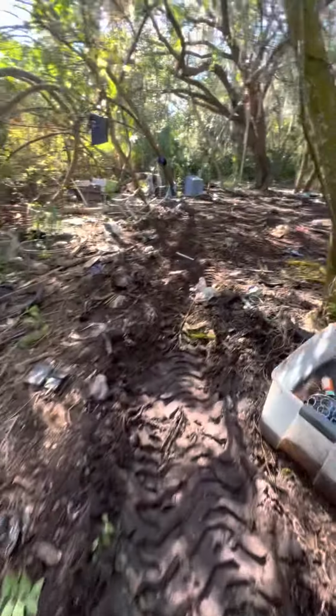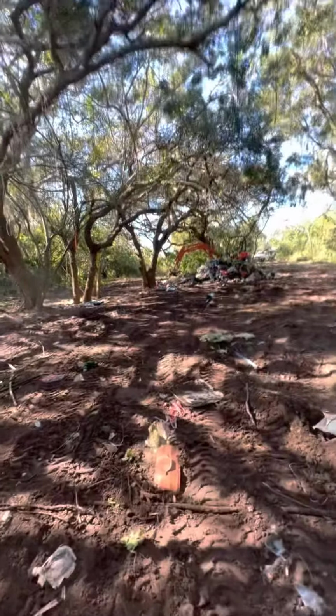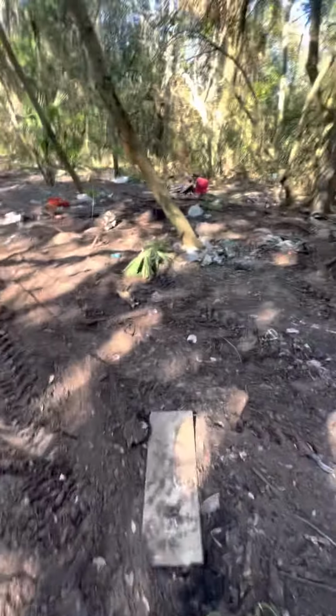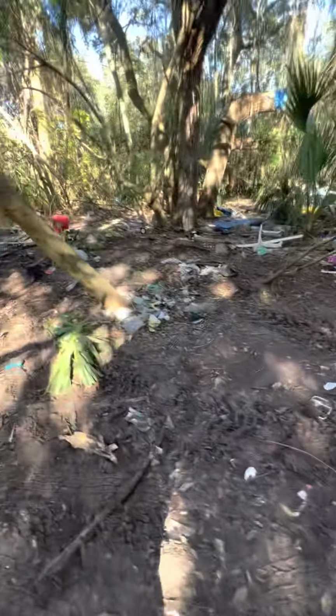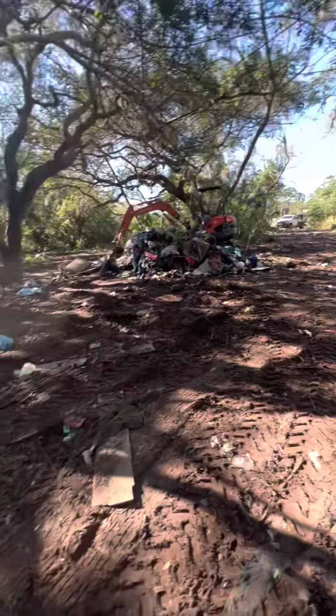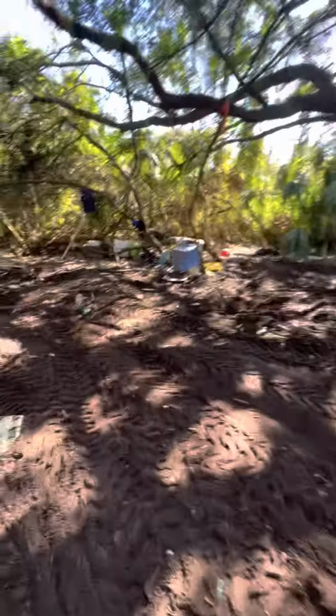A little walkthrough progress. Like I say in all my videos, progress is motivating. It's starting to look like the actual woods and not your local dump. You'll see I come back later with the rake at the end of the video and rake all this stuff that's close to the trees and hard to get to.